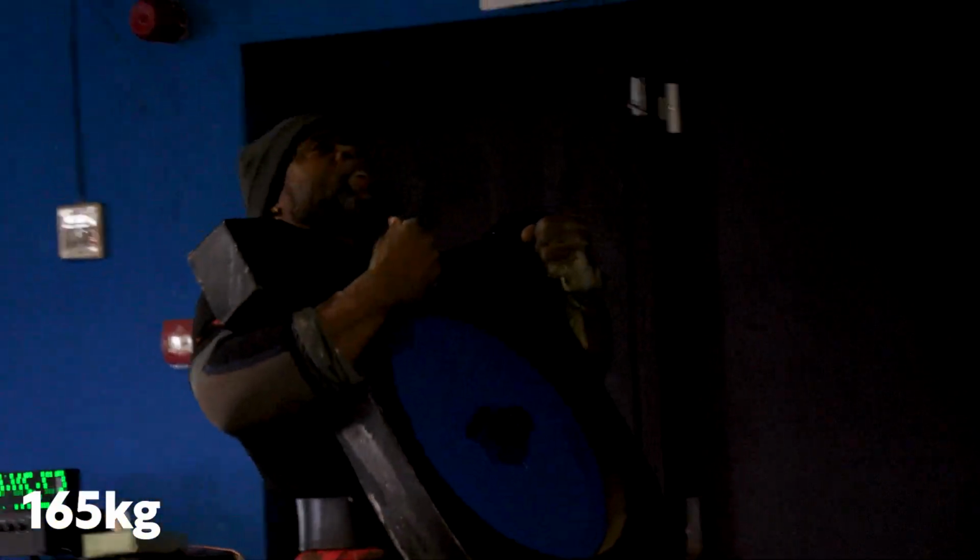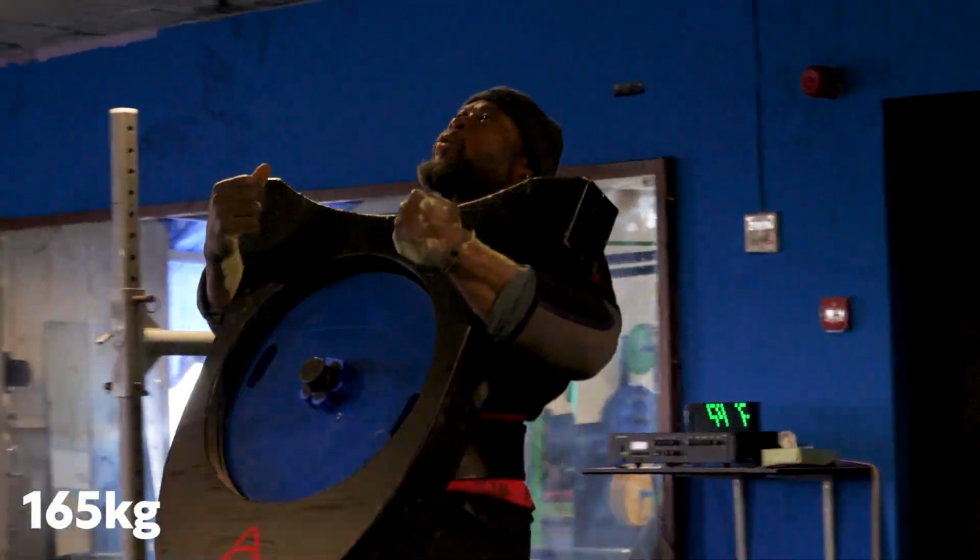Mark's pretty good at this event. He's got big long arms and good grip and strength, so hopefully it'll be a good one for him. We're at 125 kilo now, so he's going to do a run at this, and then we're just going to keep adding a plate and see what he gets up to. Nice.